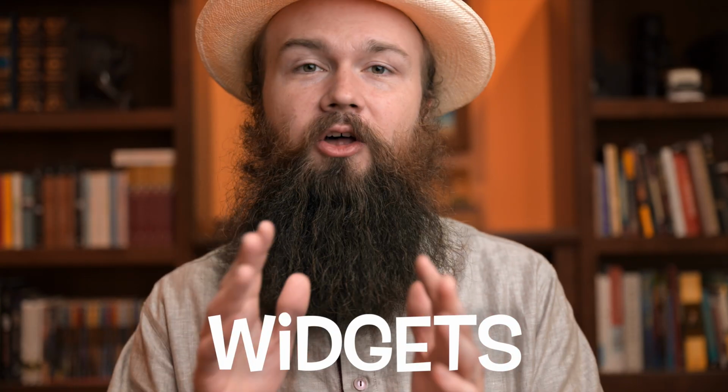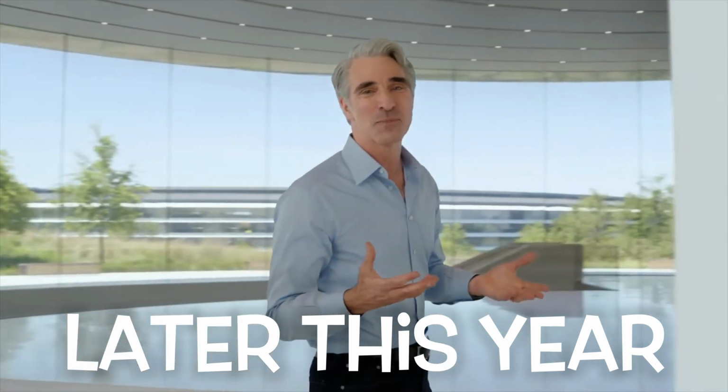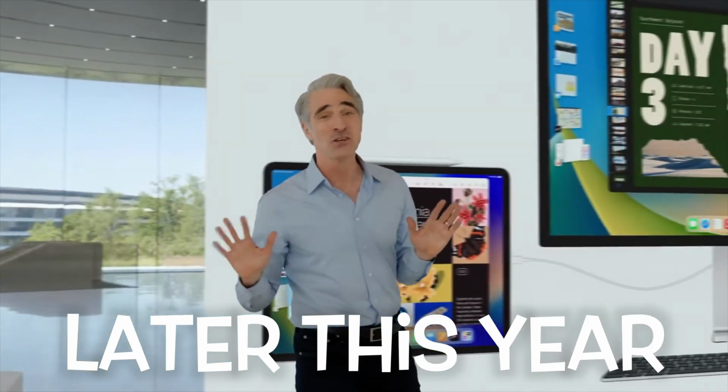Live activities are basically widgets, which we had on the home screen last year, but they're real-time updating widgets that are always displayed on the lock screen. These won't be coming with the initial iOS 16 release, but Apple did promise they will be coming later next year, and I really look forward to seeing what developers do with them, as well as seeing what I can do with them for RescueTime.